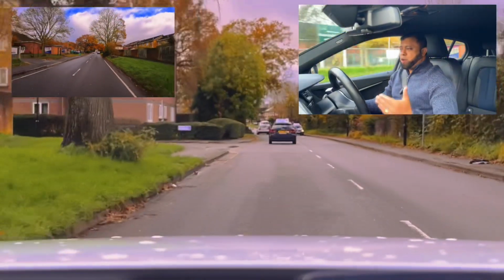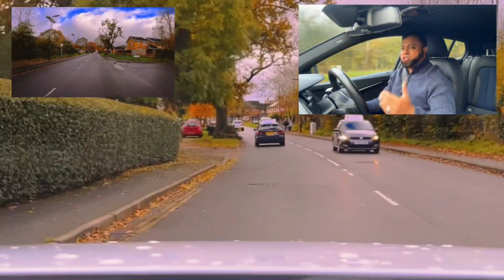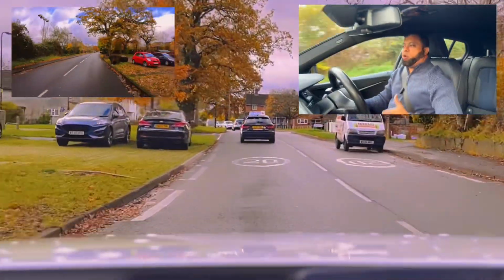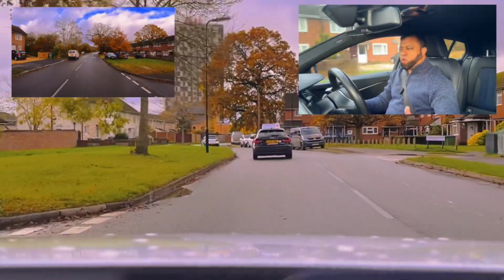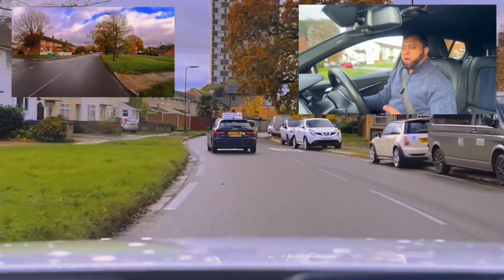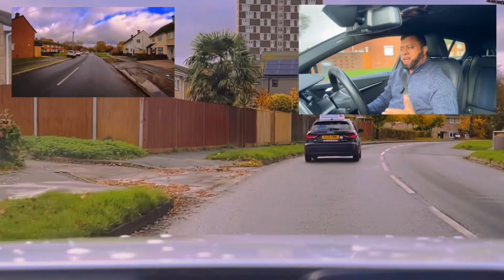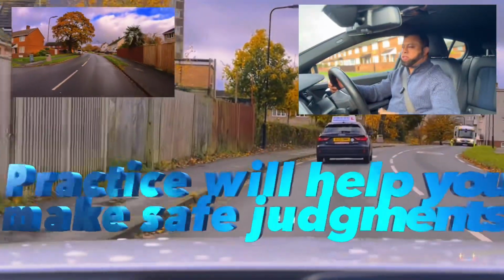So it's all about reading the road, planning, making decisions early. It's all about making judgments for you to go. And the only way you're going to learn to do that is practice. The more practice you do, the better you'll be at making decisions, making judgments, when to go, which gap to take. First of all, you need to understand what undue hesitation is. So hopefully with this video, you know what undue hesitation is. Secondly, just practice, keep on practicing, and over time you'll get better.